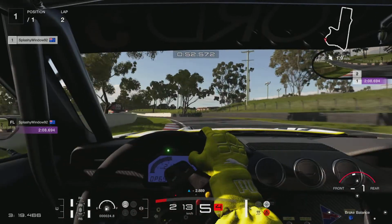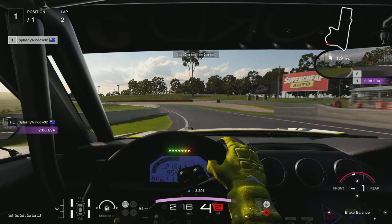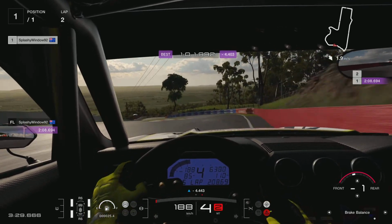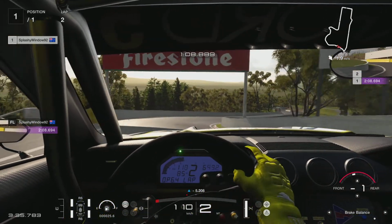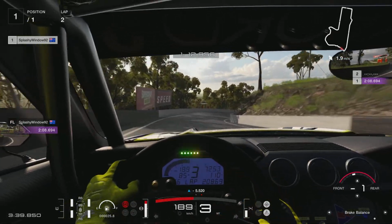I'm going to purposely use 5th here because the car is not properly tuned. Down to 4th now for McPhillamy. Up to 5th now. I'd usually hit 5th at that point. Down to 2nd into the Dipper. Just a little dab at the brakes there and then full power. Once you get that car square, you're on the power.